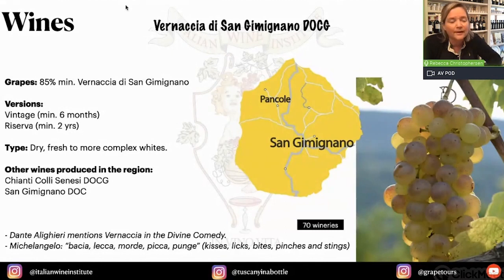And so, of course, when we talk about the vintage, it's a very fresh and delightful, very easy wine for fish dishes, or for rabbit, as they like to cook it in San Gimignano, with saffron. Whereas if we look at the Riserva, we're looking at a wine that has way more structure. It's also a little bit more golden in color. And so those are wines that are more important for stronger foods, basically. So you could even pair them with cheeses.